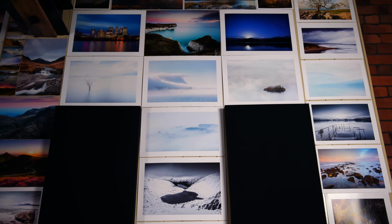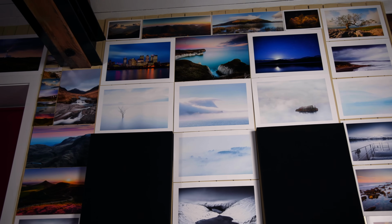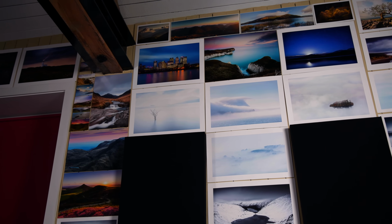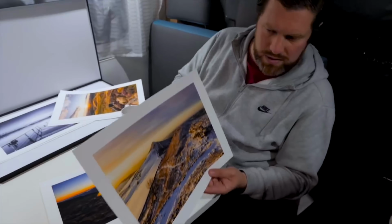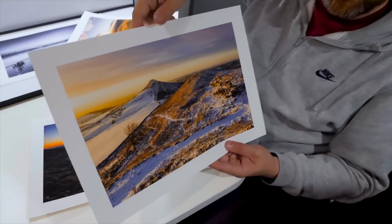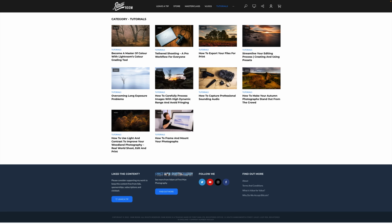I also put prints up on the wall. I have a couple at home, and it acts like a bit of a gallery here at the studio, but otherwise I just keep them in a big box, like a giant photo album that you can take to places and show to people, and I promise you it has a much bigger impact than sticking your little phone screen in someone's face.